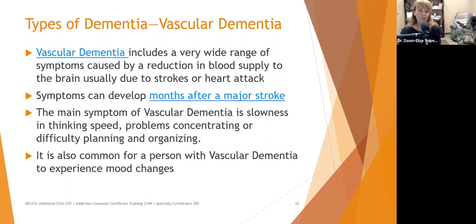And finally, vascular dementia, and this is probably, next to Alzheimer's, the most common type of dementia. It includes a wide range of symptoms caused by a reduction in blood supply to the brain, usually due to strokes or heart attacks. Now, it can happen if the person regularly loses oxygen supply because, say, they're strangling themselves or something. But they have to lose blood supply to their brain. Symptoms can develop a month or more after a major stroke.